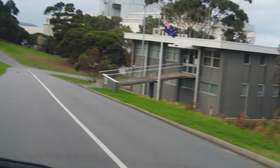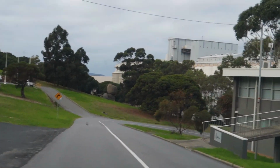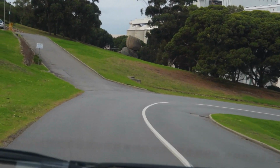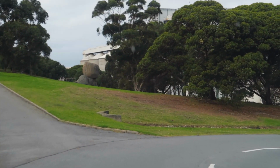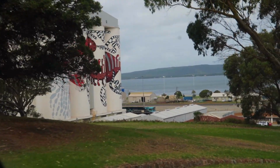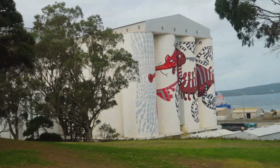So we're just doing this really, really cool tourist drive here. Australia flag. Turn right, then turn right. Well, Bonnie town has a lot of history here. Didn't notice it, but tons of history. Look at that. That's pretty cool.